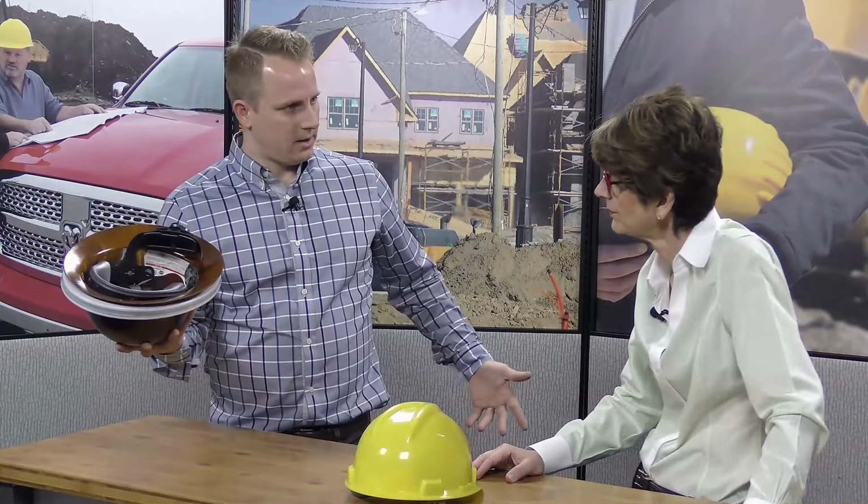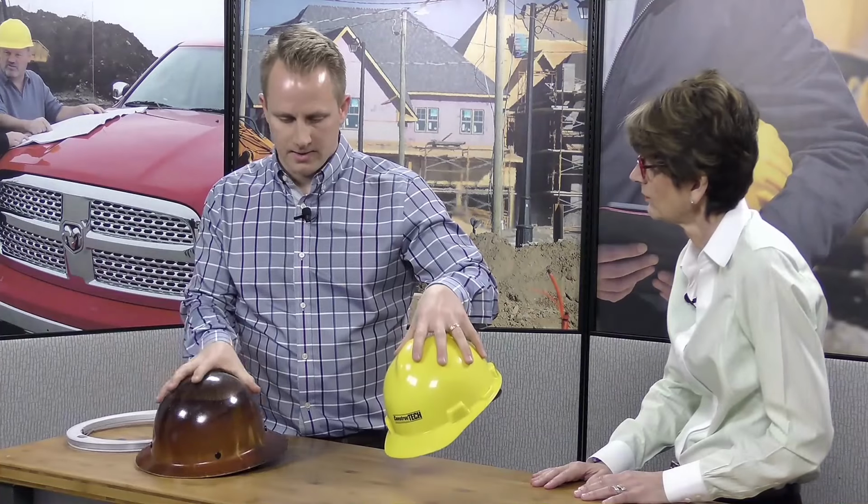You'll note that it'll stay on under normal working conditions. And just to show you that it works with a variety of hard hats, we can just slide it down. And there you go. Doesn't matter if you have a cap style or a full brim. So this is a cap style hard hat, and this is a full brim style. It'll work with both of them.